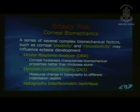Corneal biomechanics is another area that has now been brought in. It's not in the classical ectasia evaluation programs, but a series of several complex biomechanical factors influence ectasia development, such as plasticity and viscoelasticity. There are various machines now, the Ocular Response Analyzer, the Corvis ST, and dynamic corneal imaging using a Scheimpflug camera and holographic interferometric techniques that can characterize these biomechanical properties and help us decide. The ORA now has a keratoconus match index and the probability of the patient developing keratoconus.